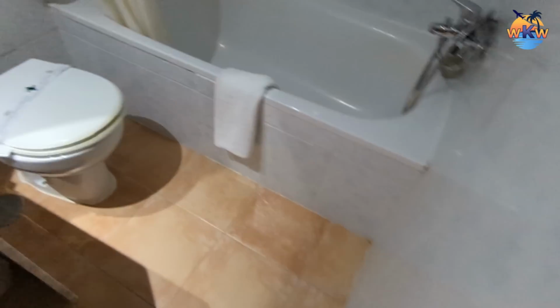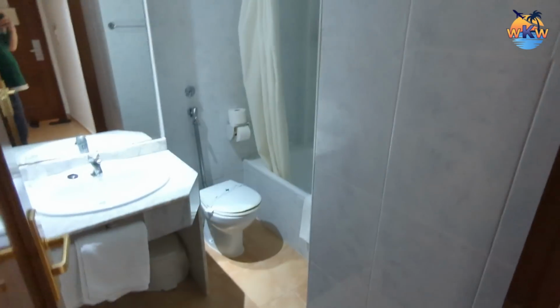Now, I'll try and get a shot of the bathroom. It's going to be very hard because it is a small bathroom.